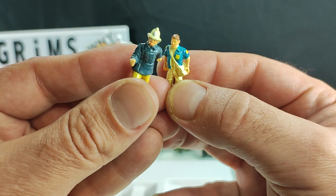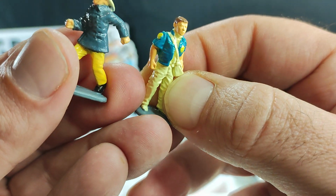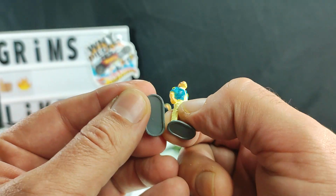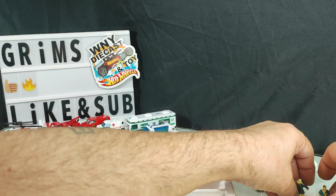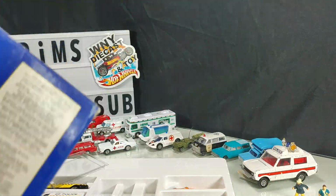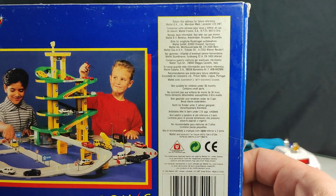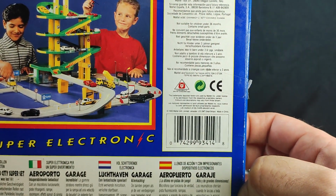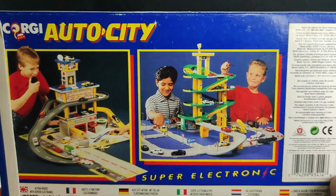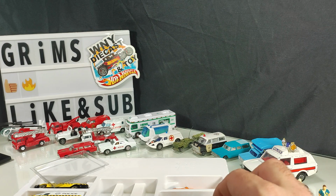We got a fireman. Some random, maybe an EMS person with a medical bag. They put some effort into painting them. Effort's appreciated on an old set like this. Which, by the way, if anybody knows, I don't know if this was ever sold here initially in the United States. I looked at the back at all the copyright information, distribution. Nothing indicates that it was ever sold here. So I don't know if someone imported this or what, but if anybody knows, let me know.